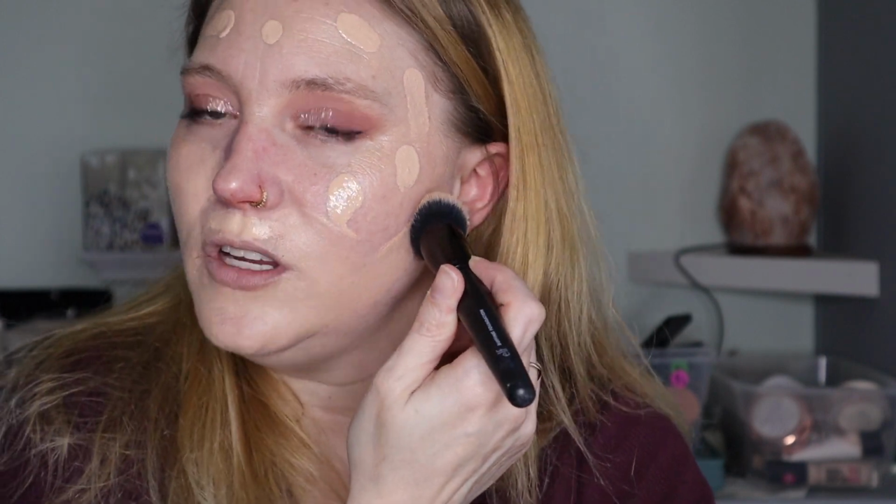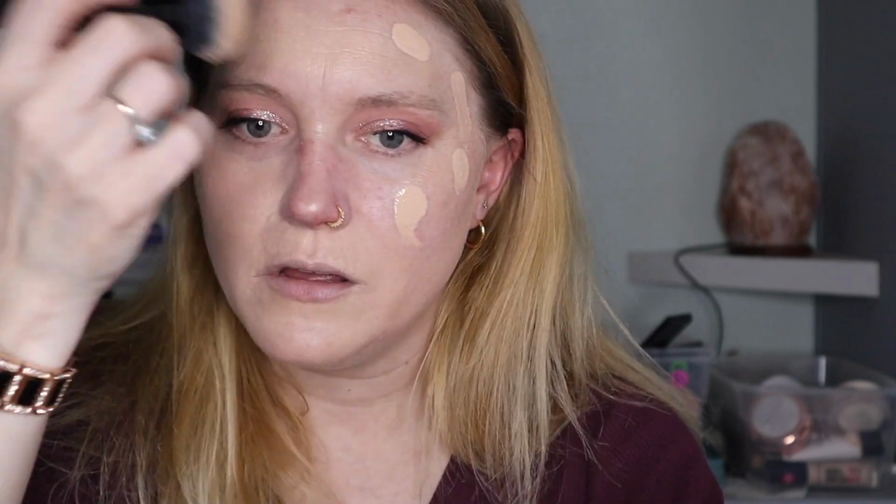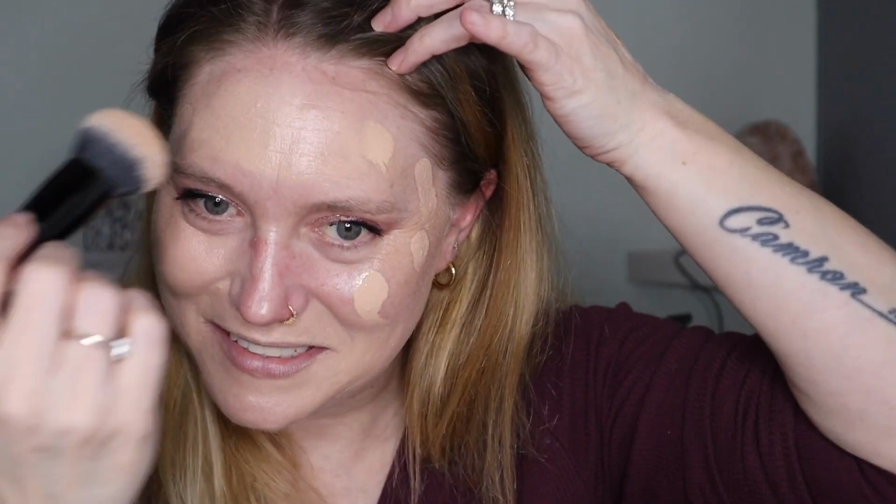All right, I'm gonna use this same brush I used to put on the e.l.f. primer. The e.l.f. Halo Glow. Did you hear that? That was my stomach. Apparently I'm hungry. This is a nice foundation. Out wind. I hate that. Okay, stomach, I get it. You'll eat when I'm done.